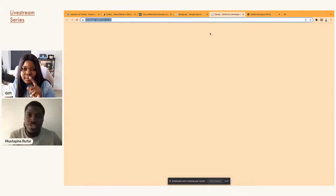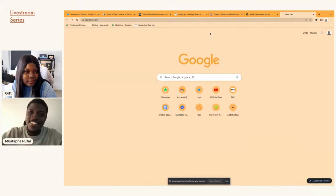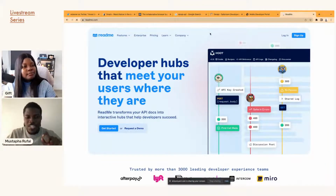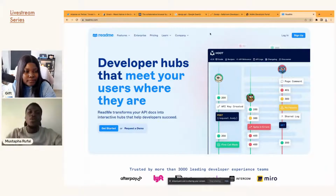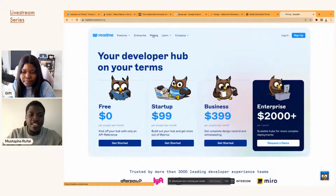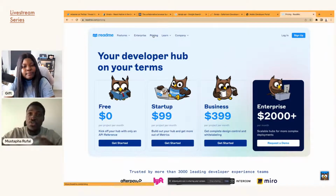If you don't have much time, is Readme paid or is it free? Is it open source? They have this WordPress kind of service. There is the free version that you can download and host by yourself, or they can host it for you. That one is a paid version. As I said, there's a free version, there's a paid version. I would say it's easier to pay them and use their service, but you can also just download the source code, the open source version, and then host it on your own service and use it.